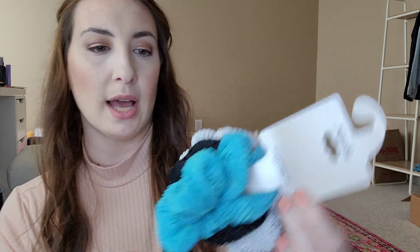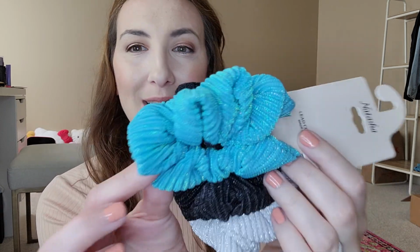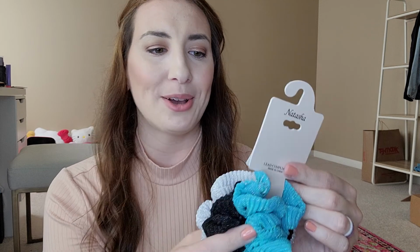I also picked these scrunchies up at TJ Maxx, $4.99 for 5 of them, so basically $1 a piece. I just feel like my hair ties have been really rough on my hair, and I feel like scrunchies are in, and I thought that these were so cute, so I had to get them. They're kind of sparkly. So yeah, $4.99, can't beat it.